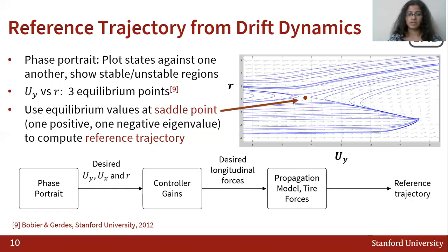Our process is illustrated here. First, we isolate the R and the Uy at the saddle point equilibrium. Next, we compute the desired longitudinal forces, and then based on given controller gains, propagation model, as well as tire forces, we can generate the reference trajectory. This process is repeated for both cars.